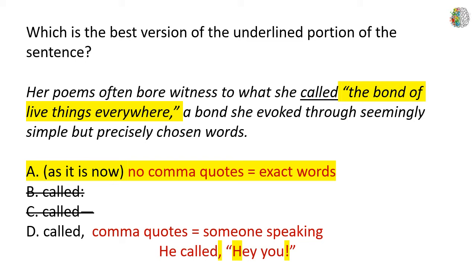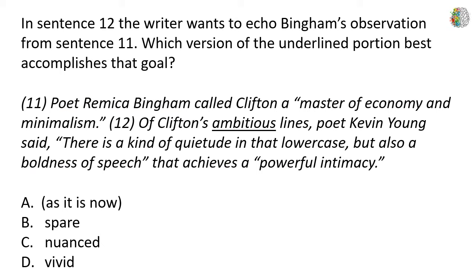Okay, let's look at the next sentence. In sentence 12, the writer wants to echo Bingham's observation from sentence 11. Which version of the underlined portion best accomplishes that goal? So we've got two sentences. The first one is sentence 11. Poet Remke Bingham called Clifton a master of economy and minimalism. 12. Of Clifton's ambitious lines, poet Kevin Young said, "There is a kind of quietude in that lower case, but also a boldness of speech that achieves a powerful intimacy."